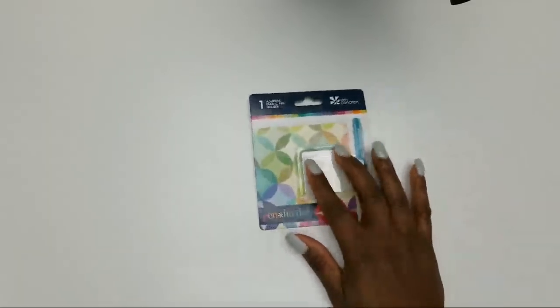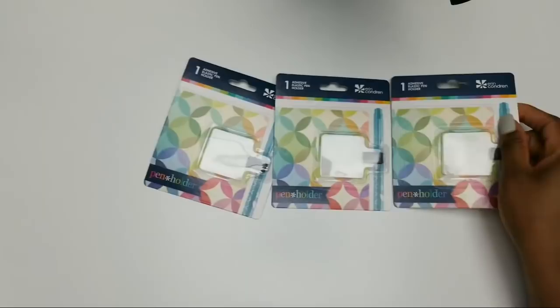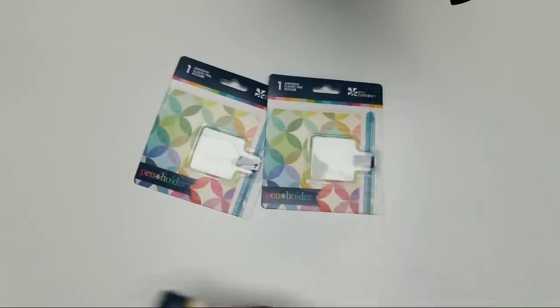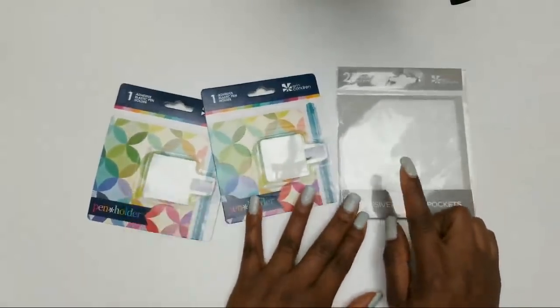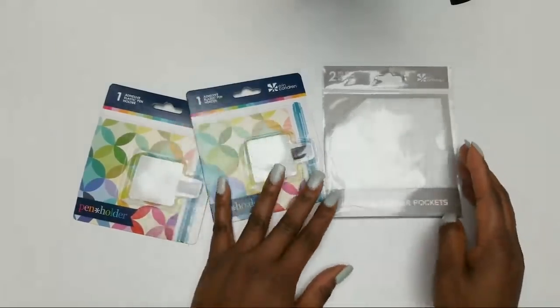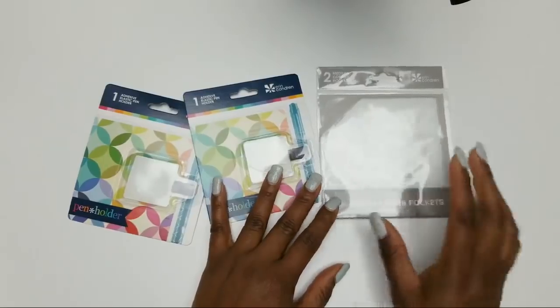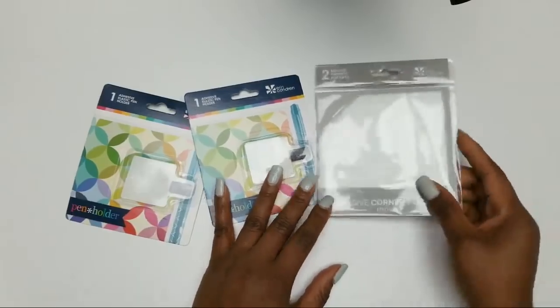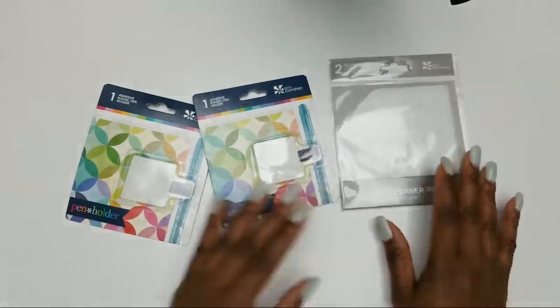Now, if you all remember, the on-the-go planner does not come with any pen loop, so I did purchase pen loops to go with the on-the-go planner. I also went ahead and purchased 2 clear pockets. I did get the medium size pockets because from what I've been seeing and watching, the medium size pockets will probably work better in that particular planner than the large ones would. Some people may prefer the large one, but I like the way the medium ones were looking first.